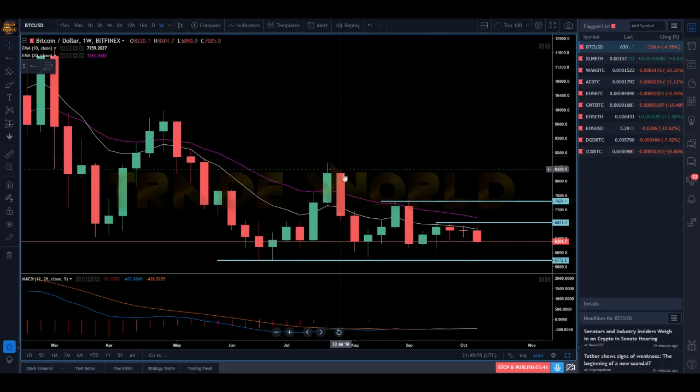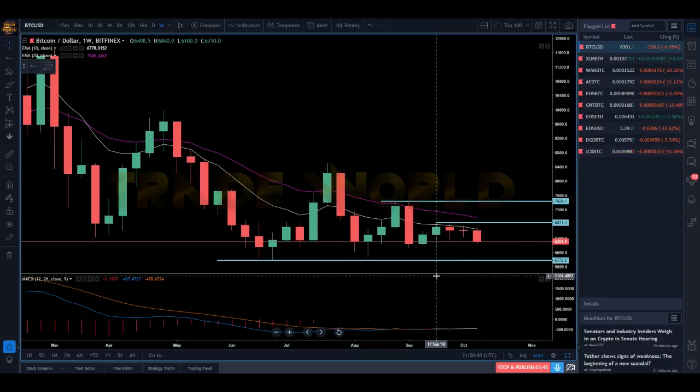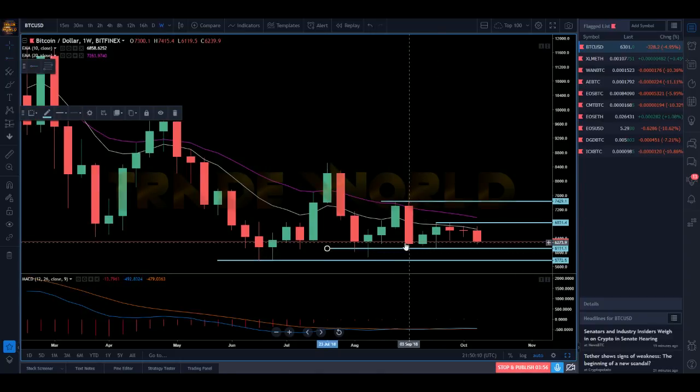So we still have lower highs. We still have higher lows. We don't have them being confirmed just yet, because for it to be a downtrend, we need to have lower lows as well. Now, of course, if that $6,100 level mark, that level through here, was to be broken, we'd have a lower high and we'd have a lower low. So weekly, yep, we'd technically be back in a downtrend.